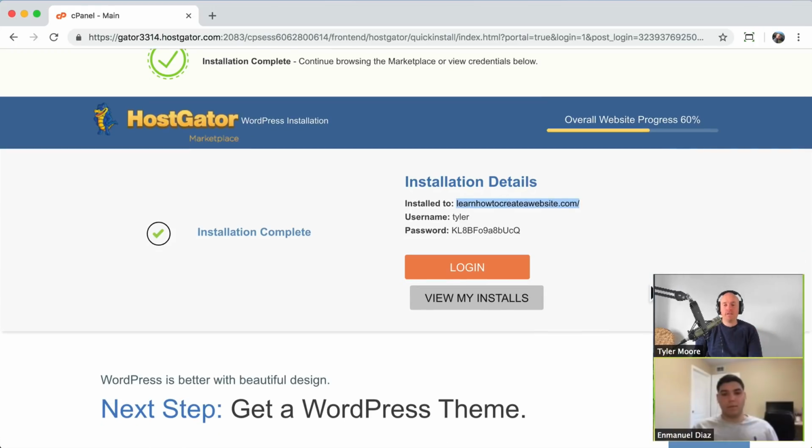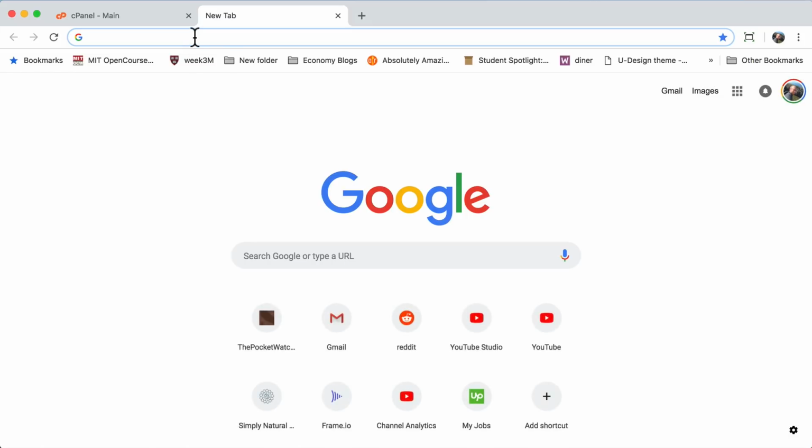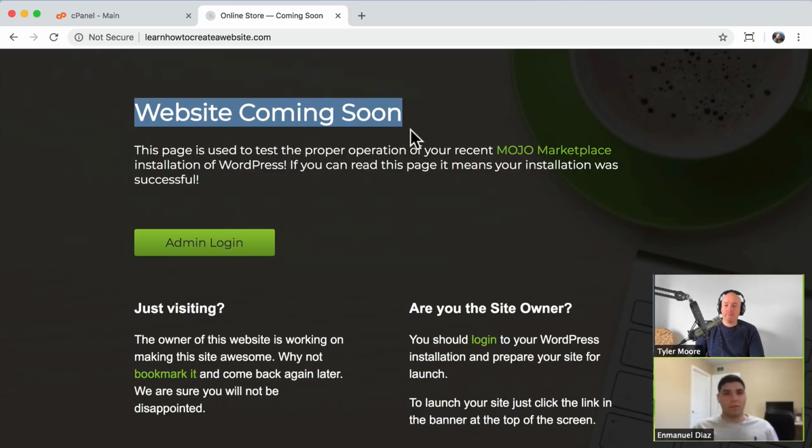I've already bought this domain name, so mine's going to work perfectly. I'm just going to go to the site by copying it. I wouldn't recommend clicking on it because that'll take you away from this page, and then you lose your password. A good idea is to copy all of this information as soon as you see it, print it out, or paste it somewhere so you have it. I would copy this, Command C on a Mac, Control C on a PC. Open up a new tab, paste it, and see if your website works. If you get this website coming soon, then you are good to go.